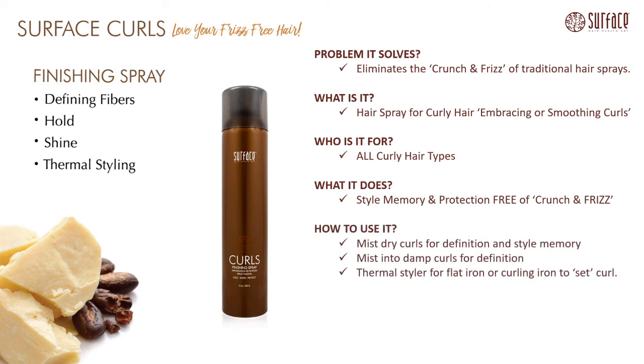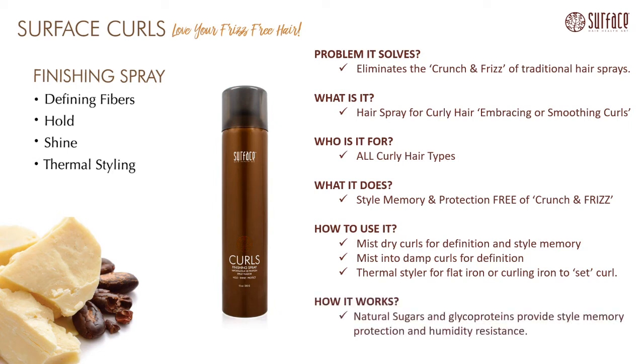How to use it? Mist dry curls for definition and style memory. Mist into damp curls for definition. Use as a thermal styler for flat iron or curling iron work to set a curl. How does it work? Natural sugars and glycoproteins provide style memory, protection, and humidity resistance.